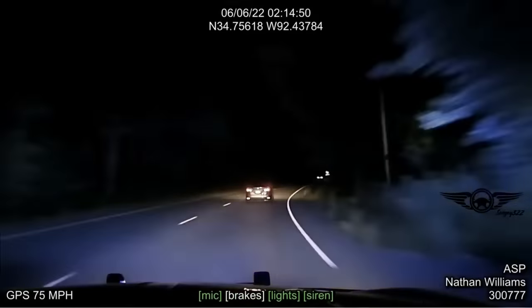We're passing Highway 195, no traffic, 85 miles an hour. Alright, let's see. Alright, he's in the ditch. Alright, we're back out. Tried to push him right out of the ditch. Now we're headed back south to Thornton, Wade County.